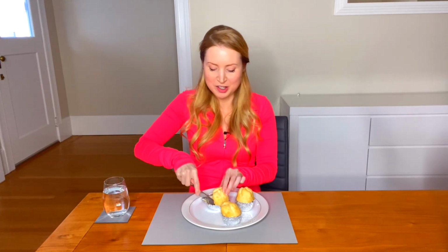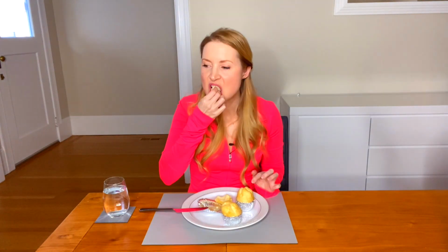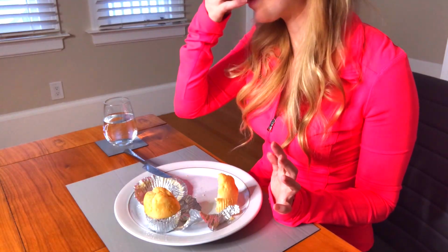God, I'd forgotten the taste of this kind of sugar, but I don't mind it. I'm starting to find them a bit sickly sweet now. It's all in the name of science, folks. I'm gonna keep powering through.